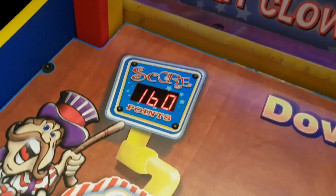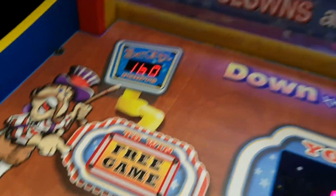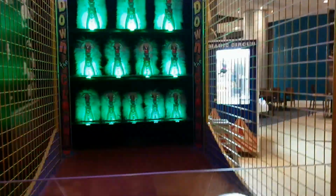That is Danny Clown. You don't actually get tickets for this, so ignore that. You'll just spend 160 to win a free game. So yeah, that's that. More seating area I think, but yeah, breakfast, lunch and dinner, it's about €30 I think.